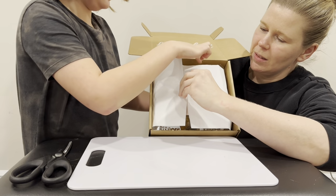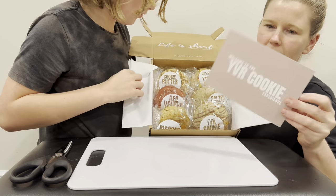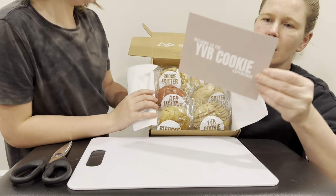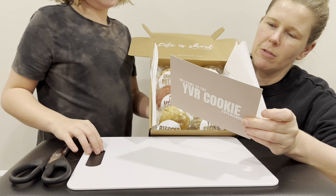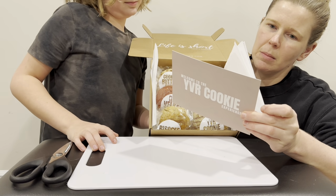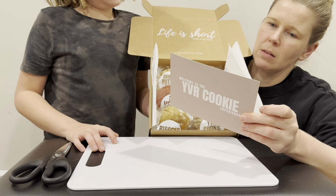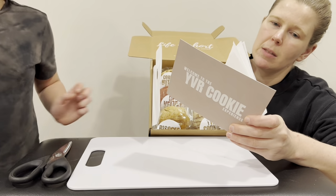Oh, I see an M&M one. Oh my goodness. Whoa, this is a red velvet. Welcome to the YVR cookie experience. Wow. Okay, so it says get the full experience by heating them. Okay, so we gotta pause. We gotta turn on the oven. We gotta put them in the oven, 350 for 10 minutes.